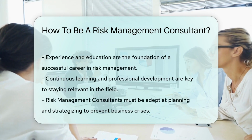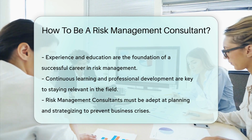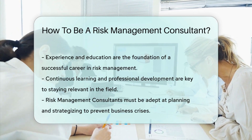Communication skills are your best friend. They help you translate complex jargon into something everyone can understand. It's like being the Rosetta Stone of risk language. Lastly, consider a master's degree or an MBA if you want to climb the corporate ladder. It's like getting a boost in a race to the finish line.